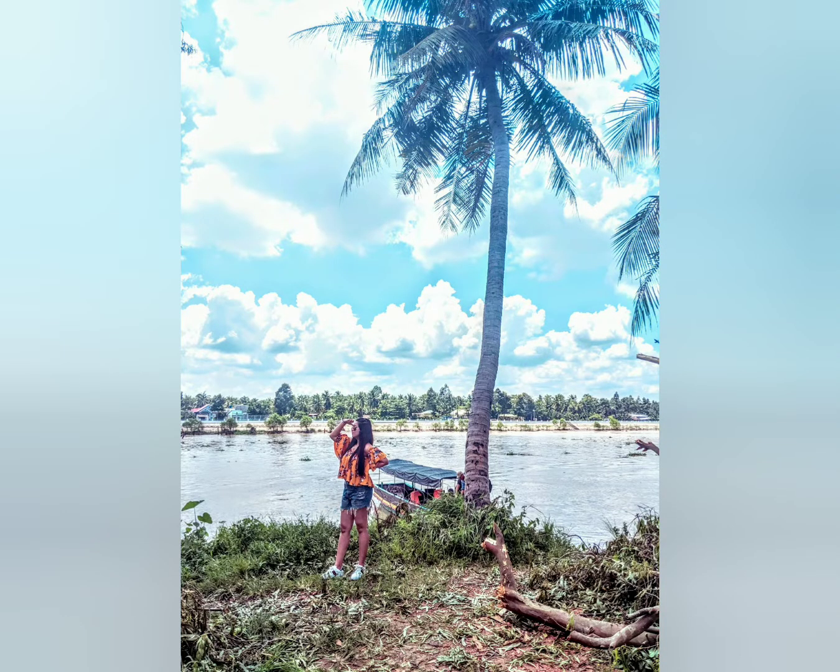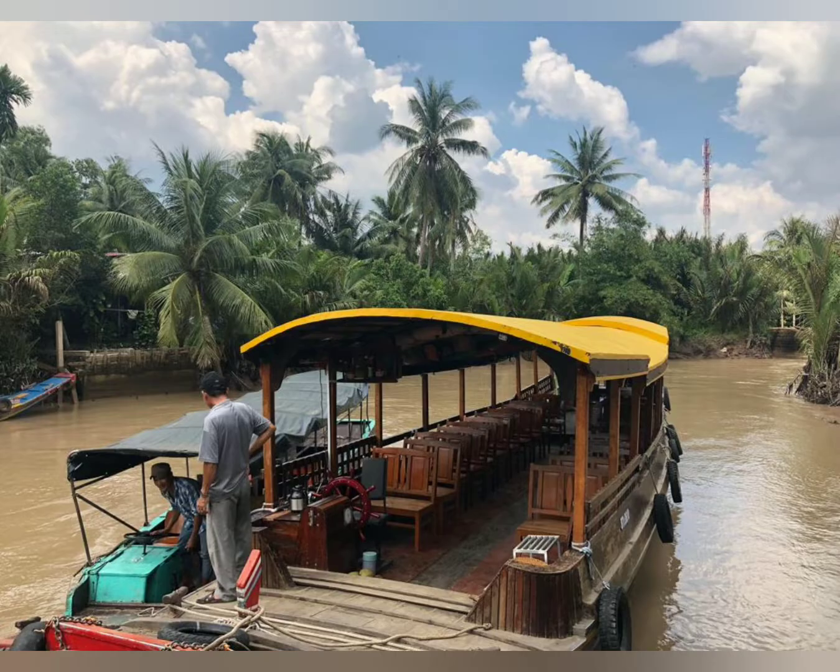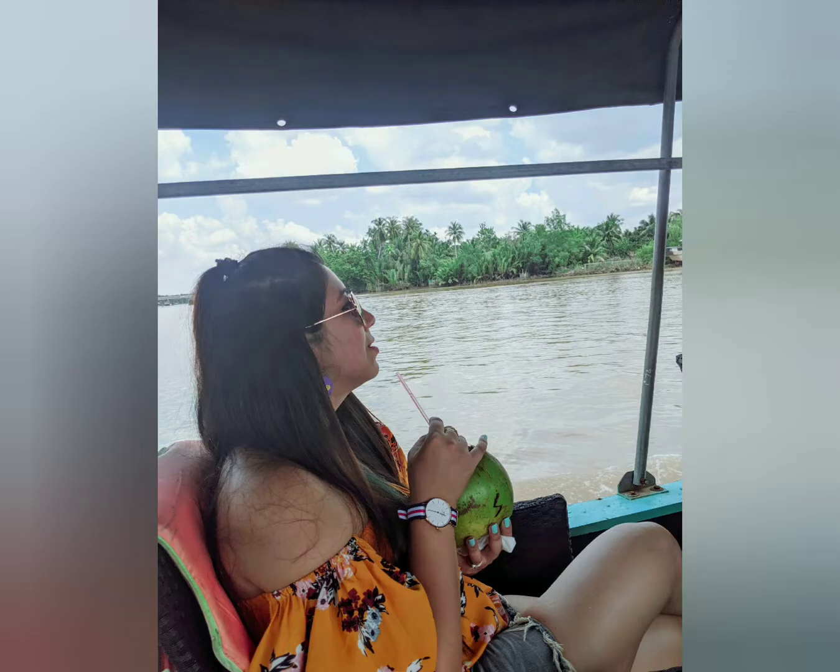So finally we are here at our destination, Mekong Delta. This Mekong is called the rice bowl of Vietnam, and in Vietnam the Mekong Delta is intensively developed for agriculture. There are 21 million people in Mekong and 85% of them are rural. So let's get down there and check it out.